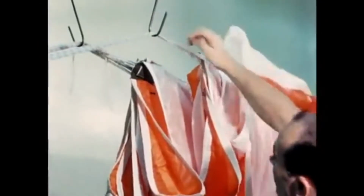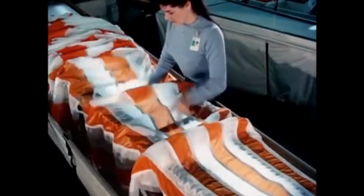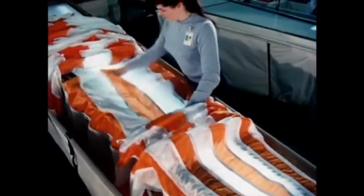It takes about a week to pack this very, very, very tightly under hydraulic presses. And when we finished, the density of the fabric was like maple wood. These ladies took great pride in what they did. They all seemed to understand more than many of us that their sewing was the last important step in returning these astronauts safely home.